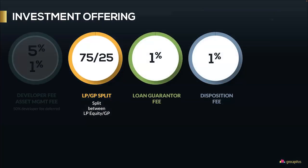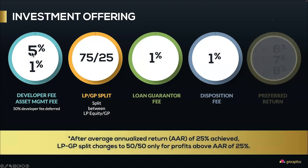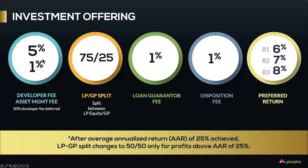Let's finish with fees and splits. The developer fee is a standard 5%. We decided to defer 50% of the developer fee, and this reduces the equity requirements and boosts your cash flow, boosts your profits. The asset management fee is a standard 1% of equity raised. Now, it only starts after certificate of occupancy, not right now. Interest rates are high. Construction costs are still high. So we couldn't make the project work with our standard splits of 70-30. So we boosted your split to 75%, with 25% for us.